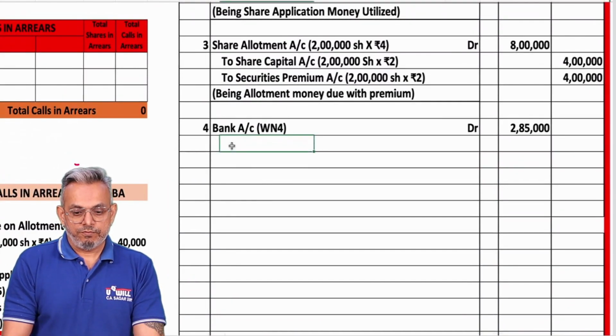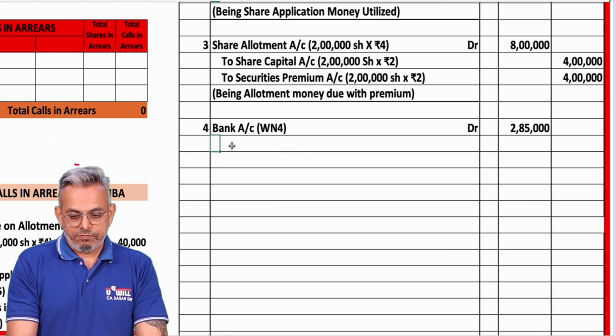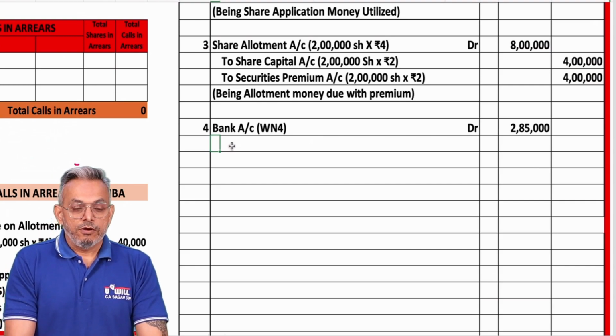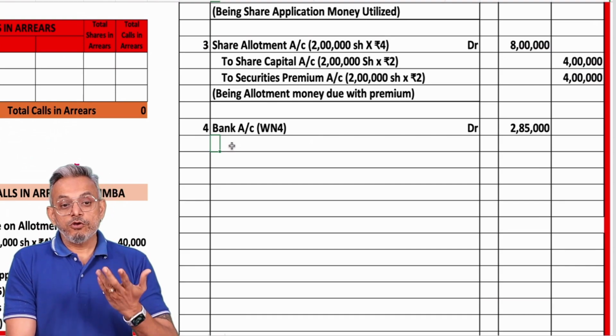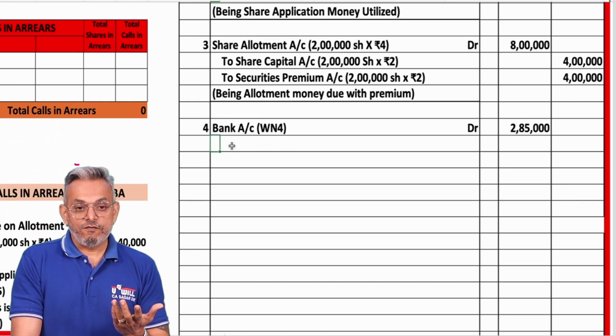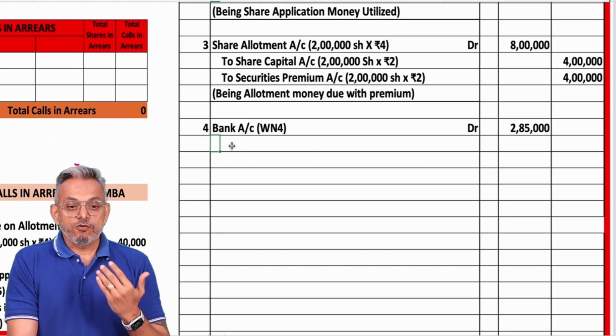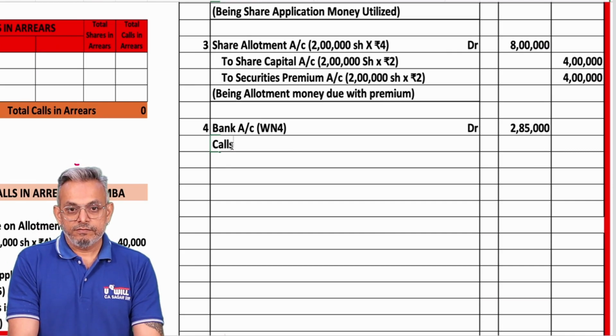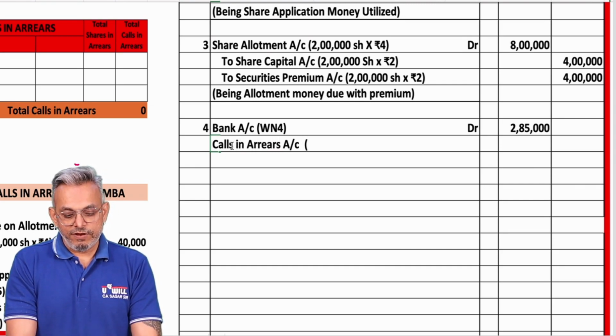To. Now here we will use calls in arrears account. Okay, you may not use calls in arrears account and directly write to share allotment. That is also one way of doing it, but generally students write calls in arrears and are used to it. So I am also writing calls in arrears account. Now calls in arrears we have done working note number 3, debit rupees 15,000.